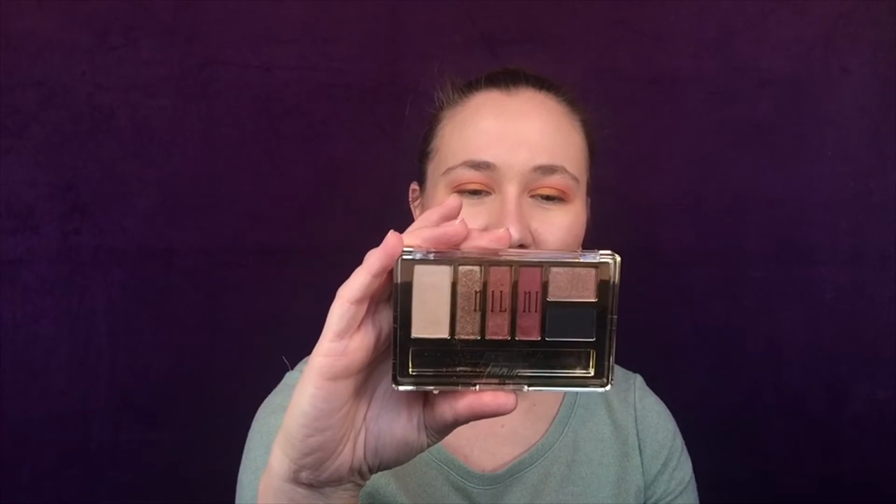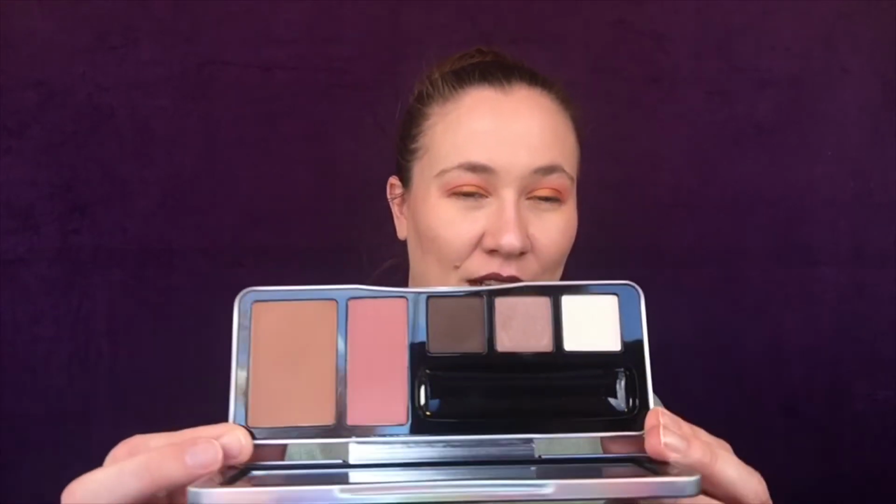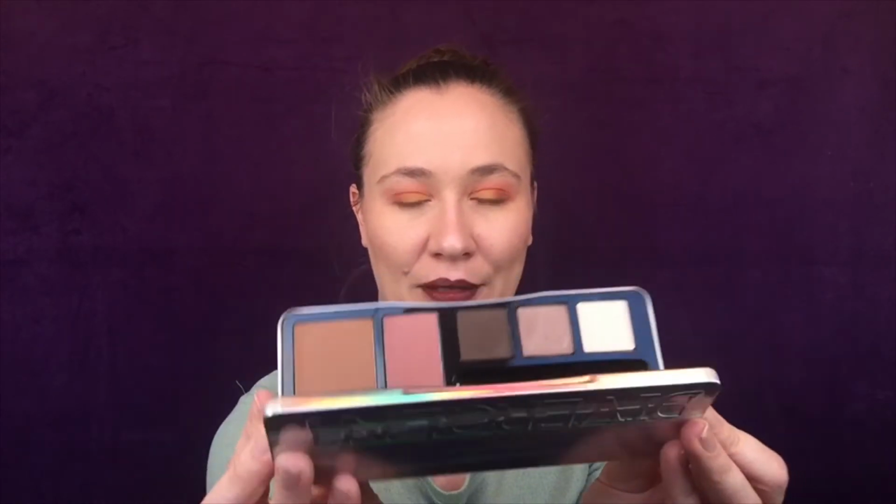From Milani, this is the Everyday Eyes in Must Have Metallics. This is a really pretty palette, actually. I was really impressed with how they performed. Kind of a random one. This is from Sephora, and it is the Divergent palette. I thought it might say something more, but that is what it looks like. I actually probably could use this. There's some very neutral colors in there.